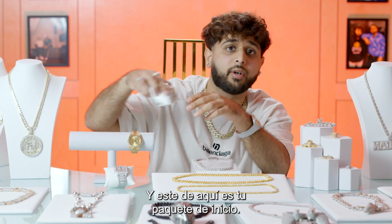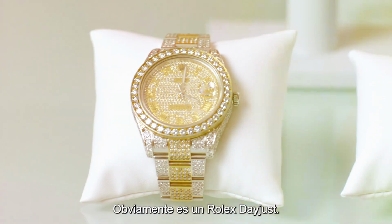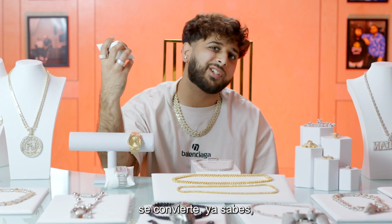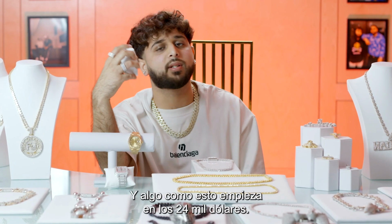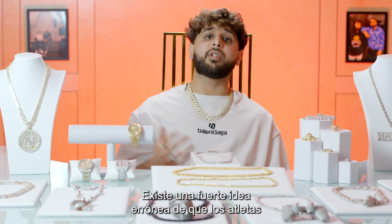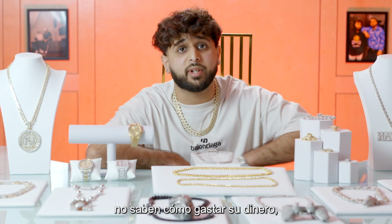And this right here is your starter kit. Obviously, it's a Rolex Datejust. Everyone in the game, when they get some money, it becomes, you know, let's start off with a Rolex Datejust. And something like this, you start at 24,000. Real chill.